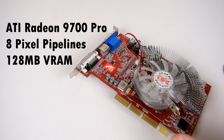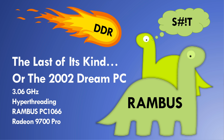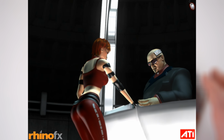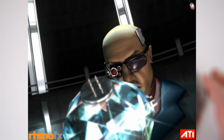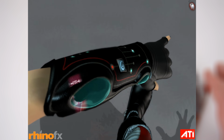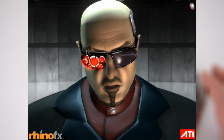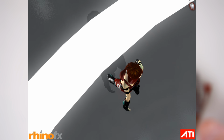We will be using two video cards. Firstly, we have the Radeon 9700 Pro because I wanted to compare this system with the final RAMBUS Pentium 4 that we looked at in a recent video. Staying period correct for 2003, the top dogs are the Radeon 9800 XT and the GeForce 5950 Ultra. Both of these are extremely sought after these days. They are kind of collector's items, to be honest. So this is a great opportunity to show you guys an alternative.